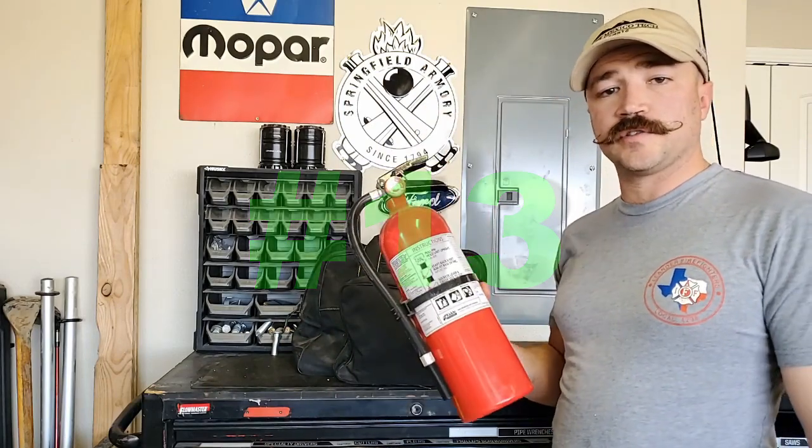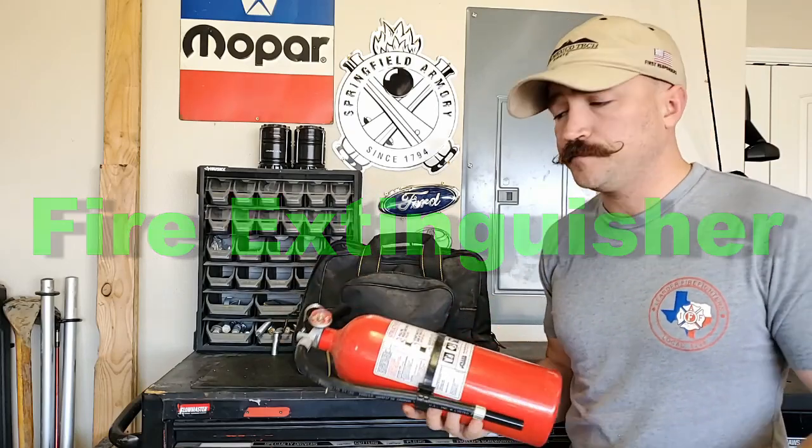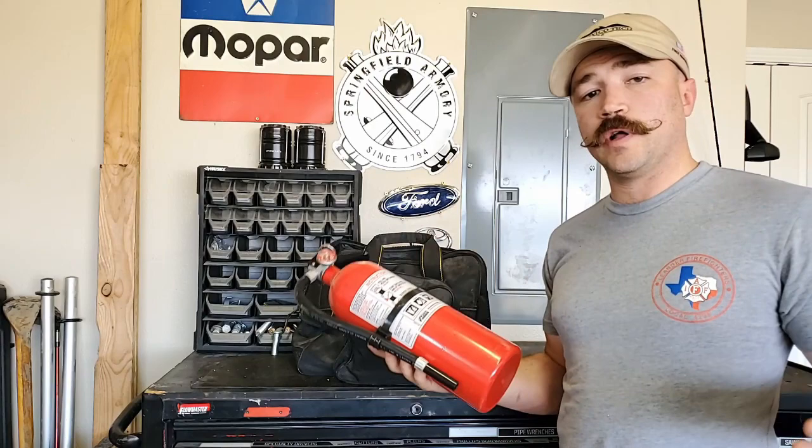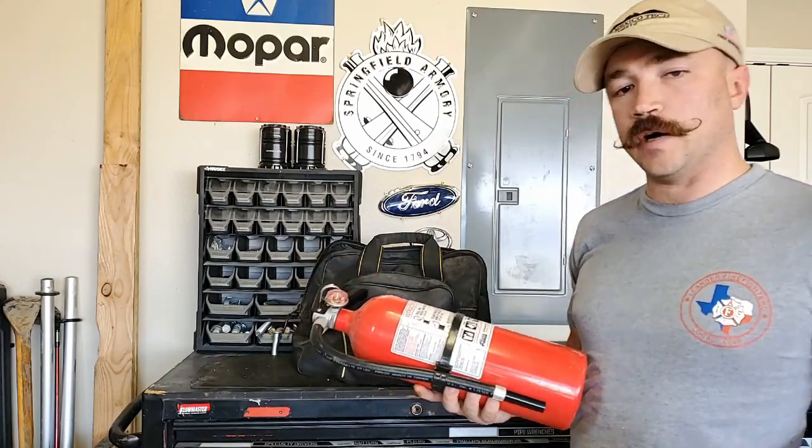A fire extinguisher is a very good thing to have, especially if you have an older car. It can mean the difference between putting the fire out and making a relatively small repair or everything in your vehicle being lost to fire.